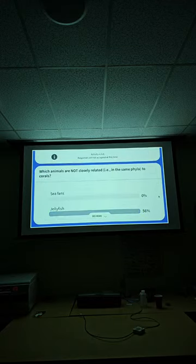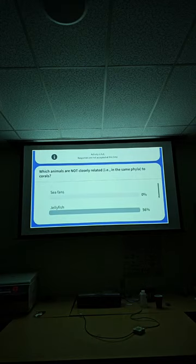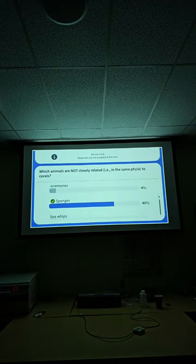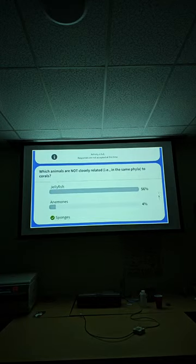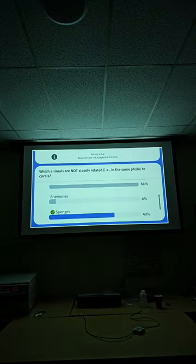All right, let's check the answer. There are lots of jellyfish. The correct answer is sponges. So jellyfish and anemones both have the same body as a coral, with the tentacles and the mouth in the middle, they're all in the same phylum called cnidarians. Sponges are the only ones that are totally different. They don't have any of those features.